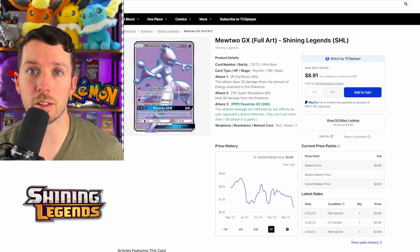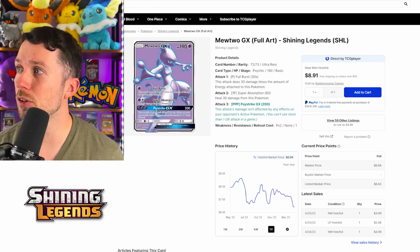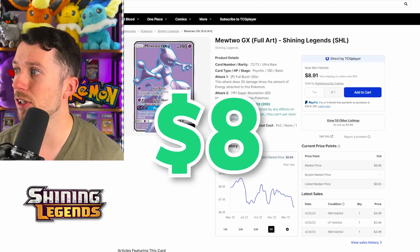So next up is going to be Shining Legends. We have two cards on this list that have kind of a similar thing going on. The Mewtwo GX full art here is going for somewhere around $6 to $8, which would probably be a fair price to pick this card up.